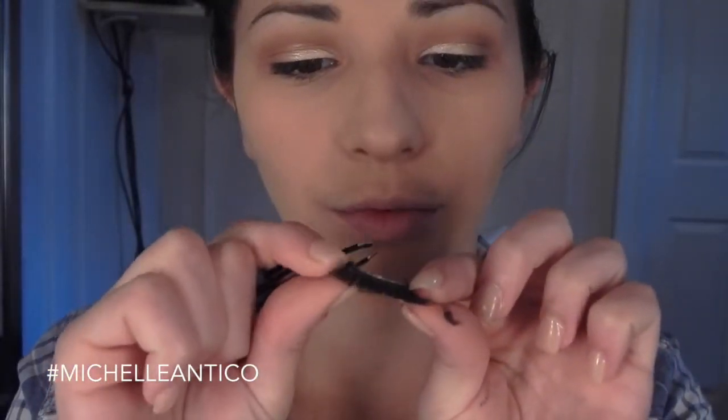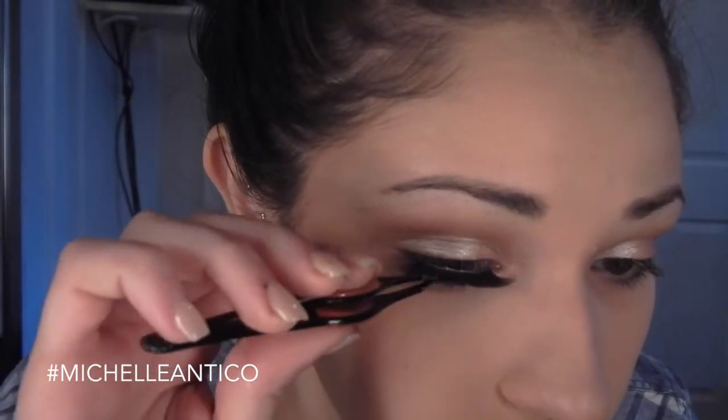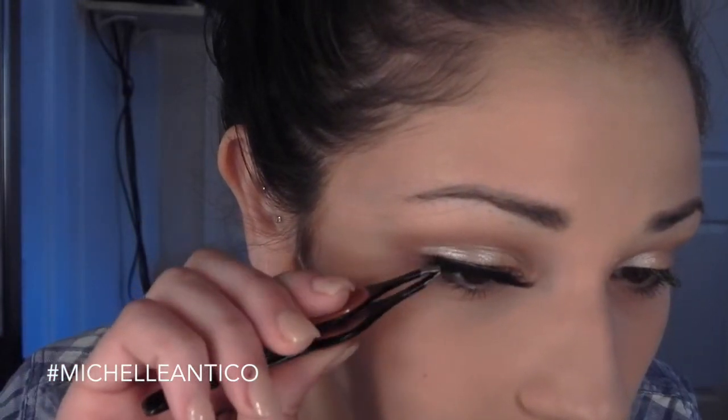When I'm drying the lash, I like to move the band around like this to get a shape other than the one it was leaning on in the packaging. And then I just start at the middle, and then I go to the outer corner, and then the inner corner.